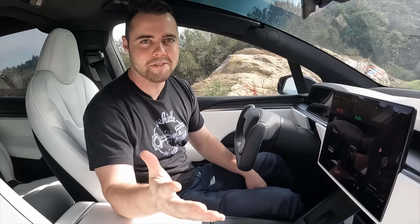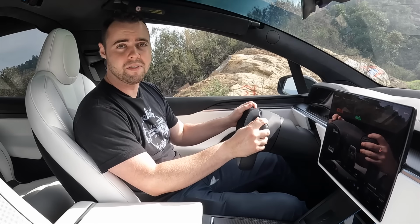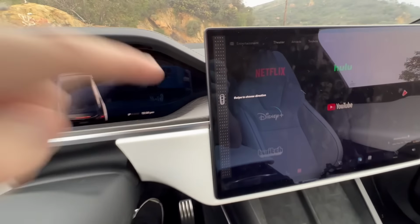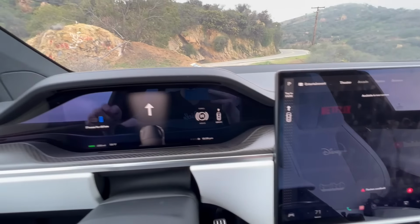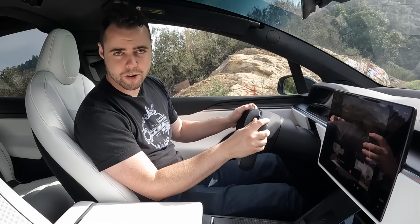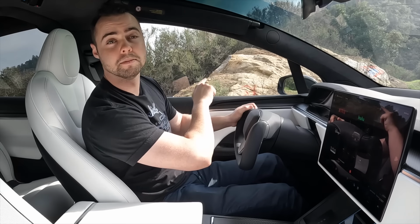Now, I've turned that off so I can have a little bit more control myself. In order to put the car in drive, you put your foot on the brake, and you swipe on this little strip to the side of the screen forward to go forward or back to go into reverse. And of course, P for park.